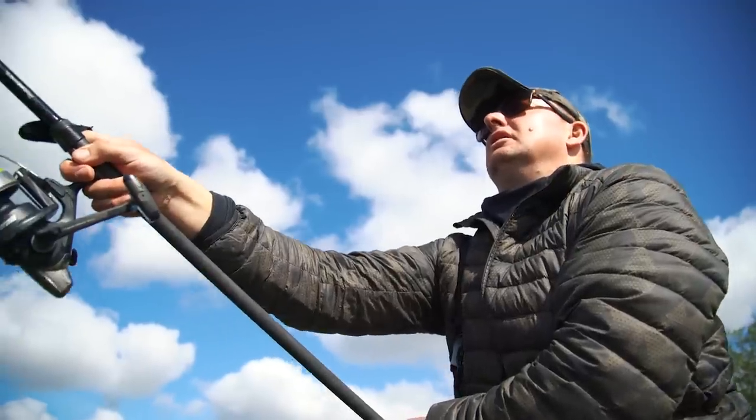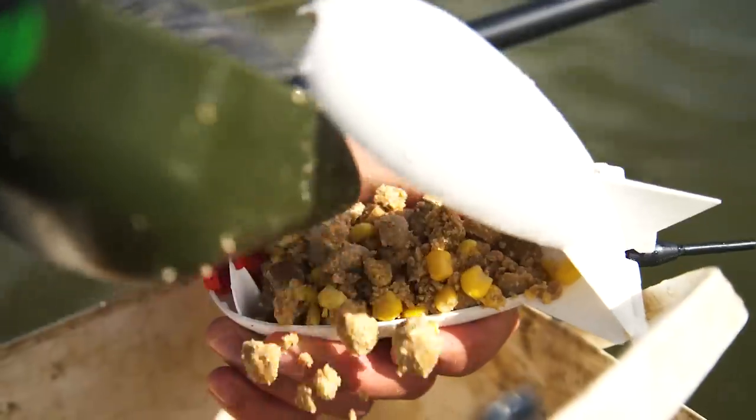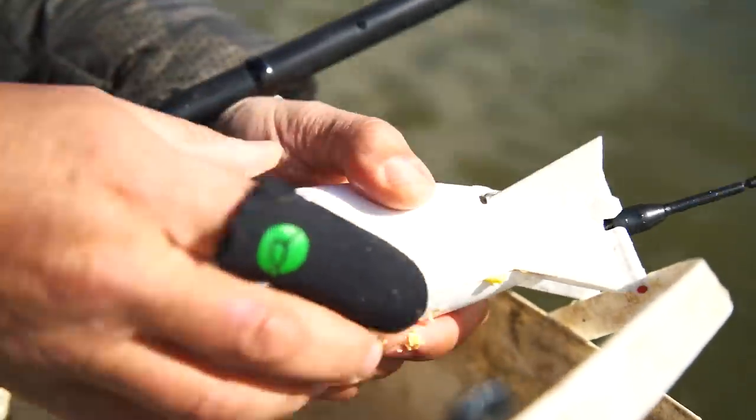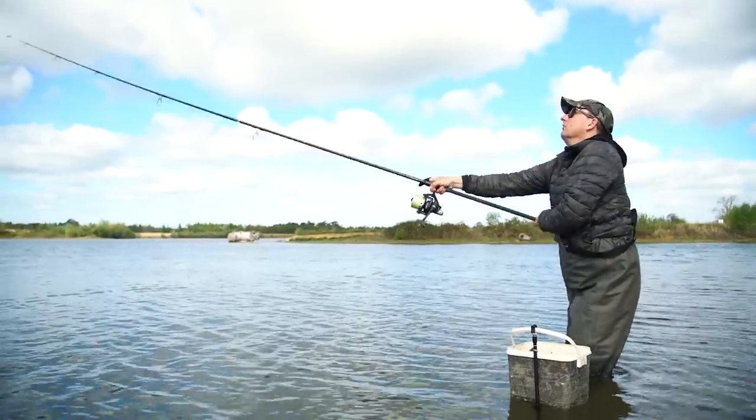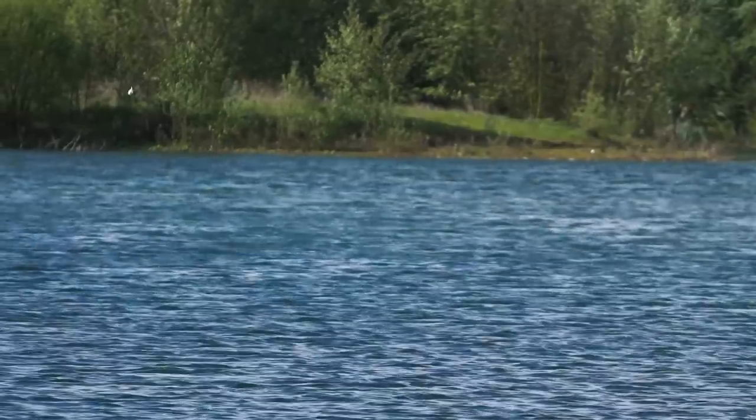I'm mixing it with crumb boilie, just crushing that up in the crusher. Again, there's not a fish swimming that won't eat crumb boilie. You put the two together, it gives a nice carpet on the bottom. There's a bit of Canadian pondweed out there, so some of it will disappear into the weed, some of it will sit on top. And it's a brilliant combination for this time of the year.